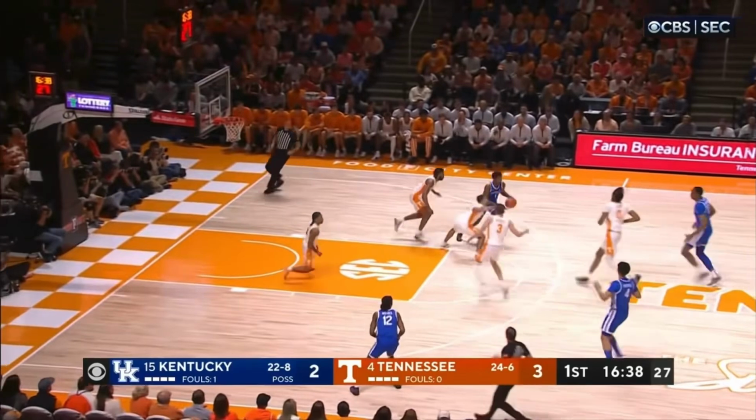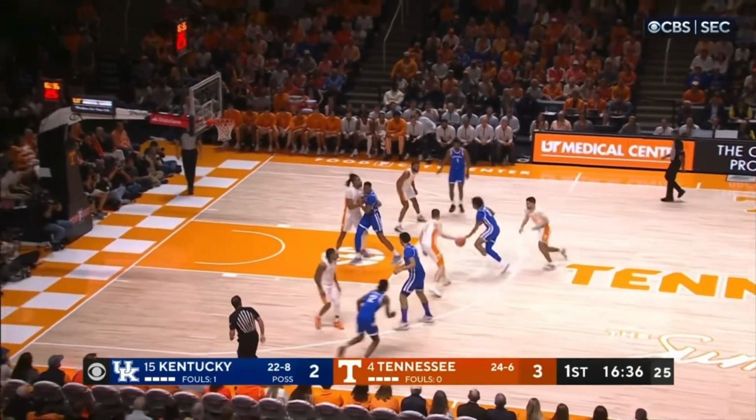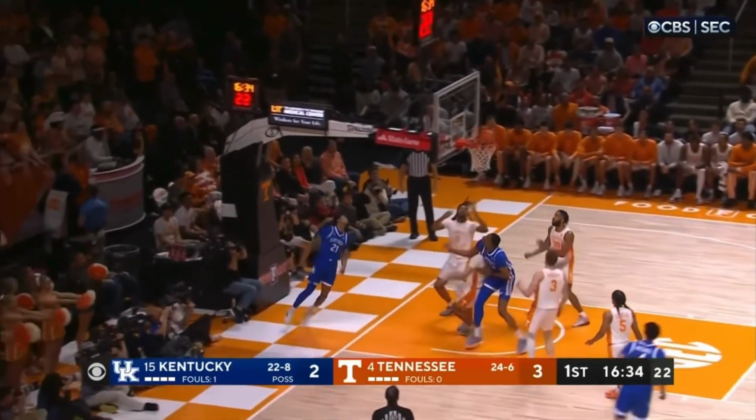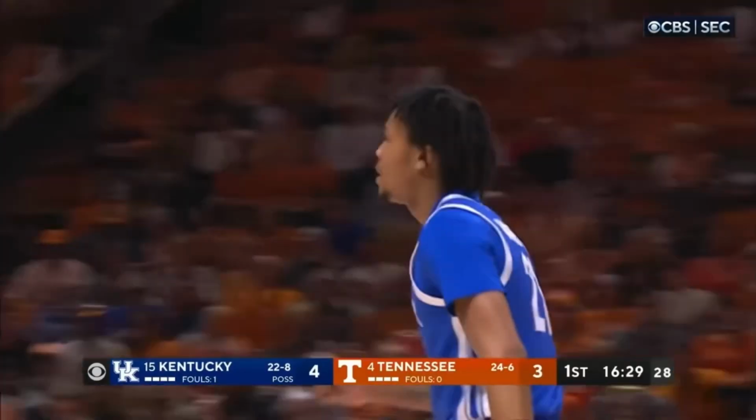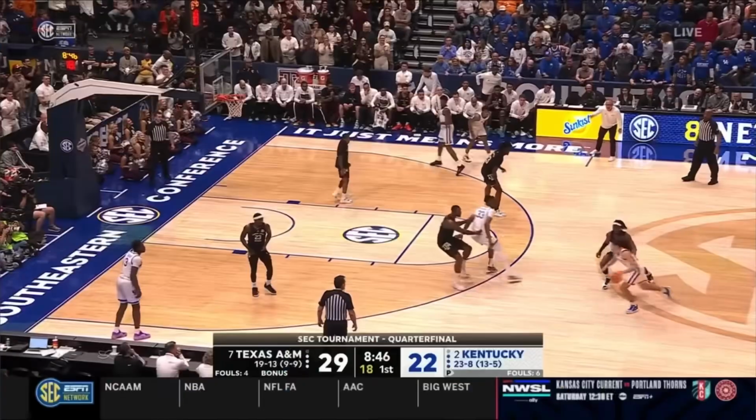Good help. Edwards thought about attacking. Good cutoff there by Vescovi. Wagner, circus shot. DJ Wagner gets to the cup. He is so good attacking the 10. Gotten them some easy buckets.